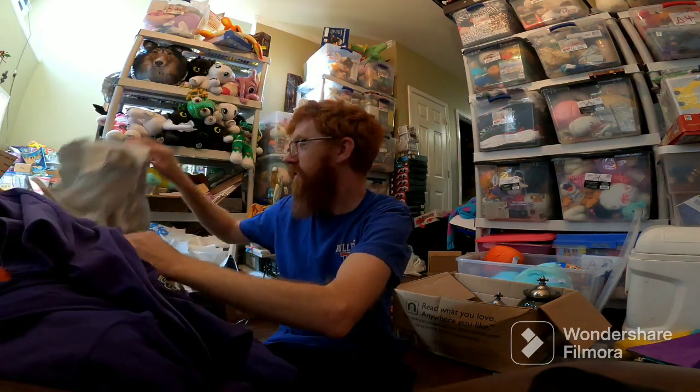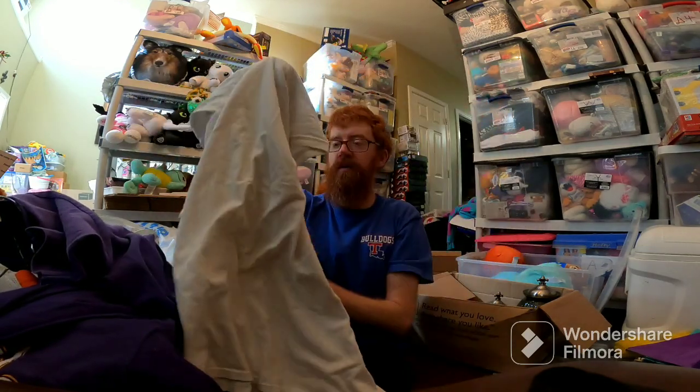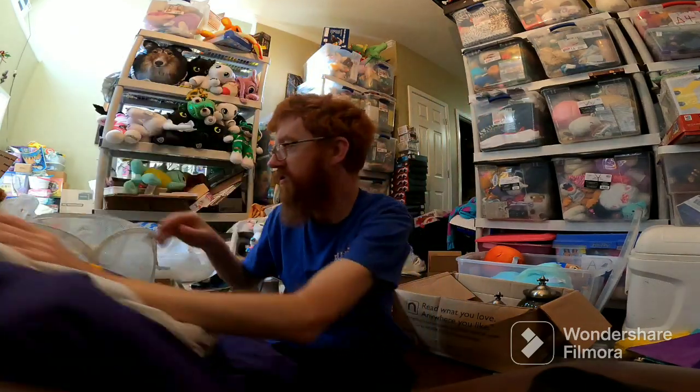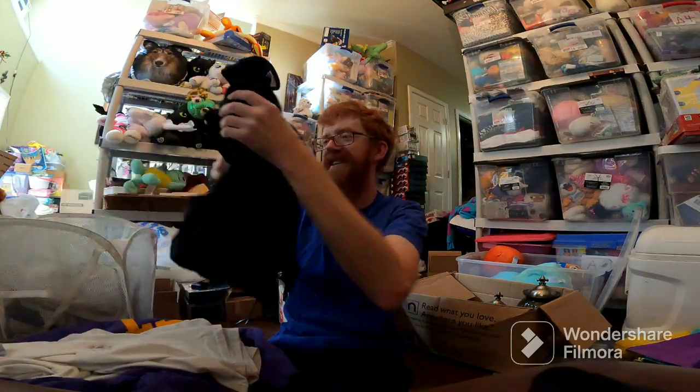And also got this tote of clothes as well. This one might be vintage. This one's 2007 when LSU beat Ohio State. Shout out LSU to Ohio State, all the Ohio State fans.